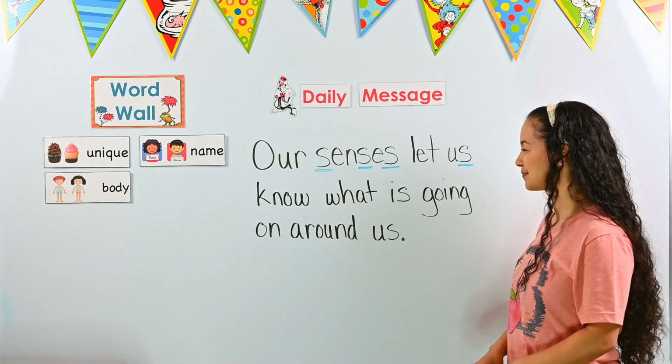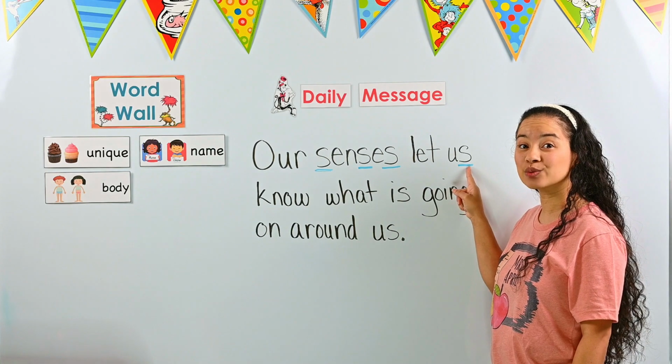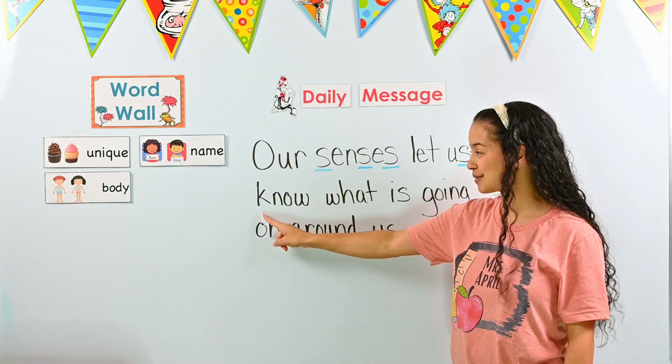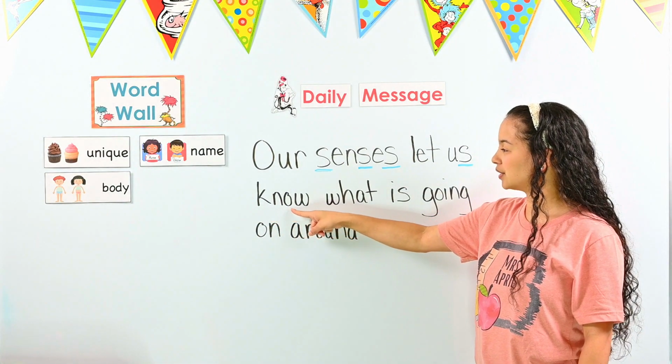Let's keep looking. Oh, we're at the end of the line. That means we need to go to the line under this one and back to the left. Ready? Let's look for an S. I'm looking.